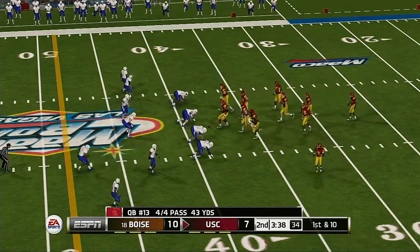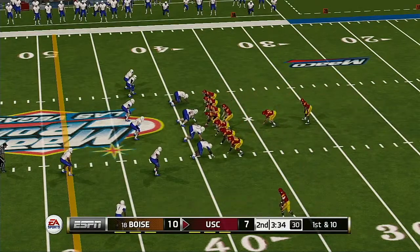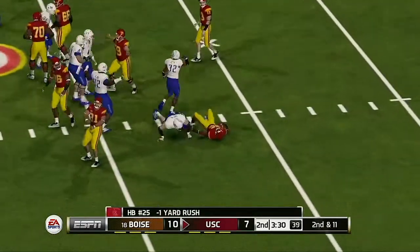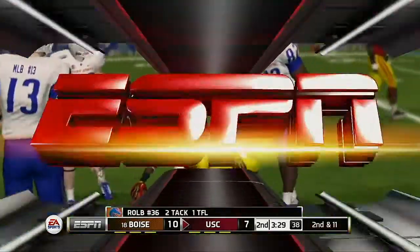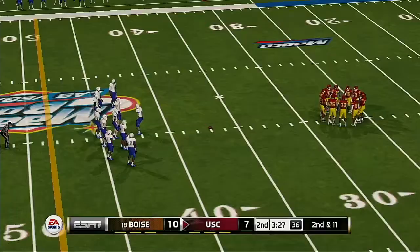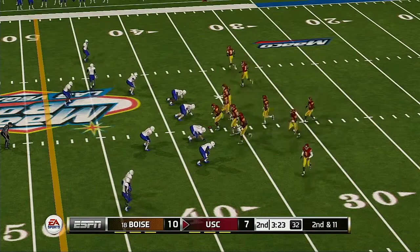Concerned about him as a receiver as well. He's got good hands, and you know he's good in the open field. They'll drop him for a loss. Those linebackers do a great job of stopping the run, but they need to be careful of the play action pass. You can easily get fooled and give up some big yards through the air. We've got a 2nd and 11. Ball on the 37.